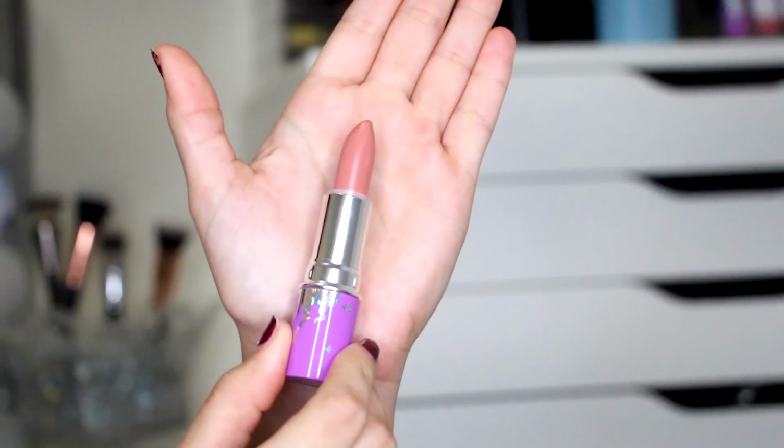I've been wearing this a lot when I just want that really pale nude with a smoky eye, or whenever I kind of want a nude lip combo. So the lipstick I've been wearing is Coquette from LimeCrime. It's a peachy pink nude, and it's pretty pale. It's not quite as pale as Myth from MAC, but it's on the lighter side.